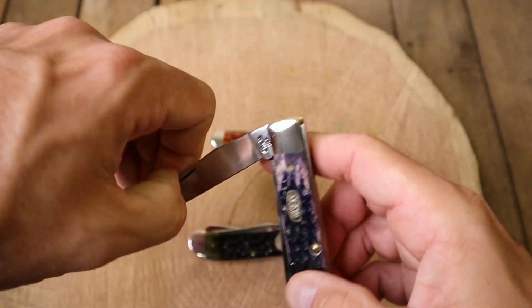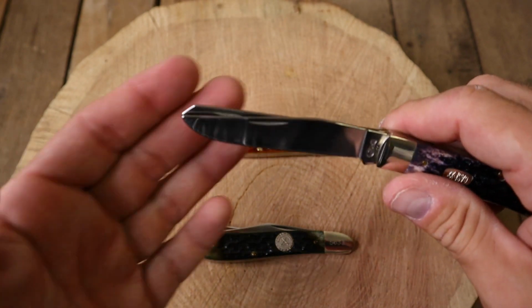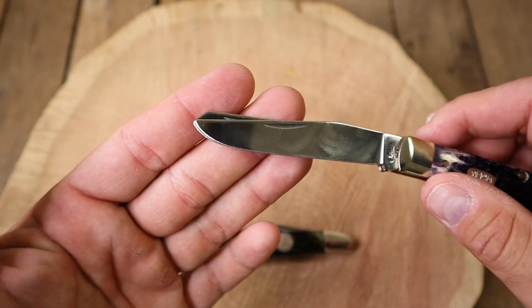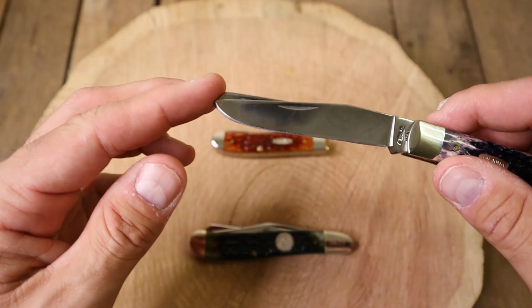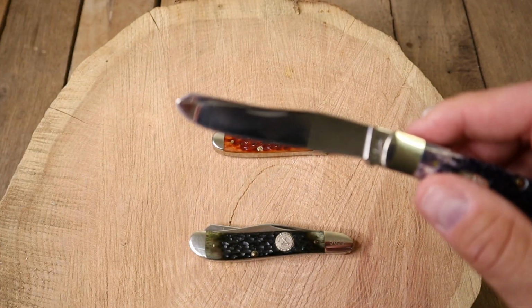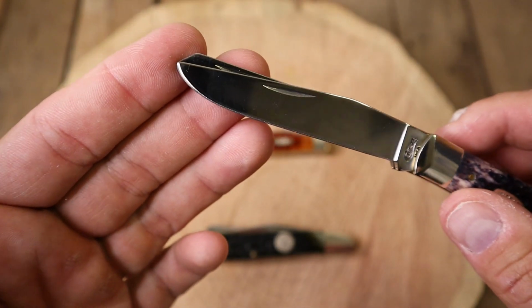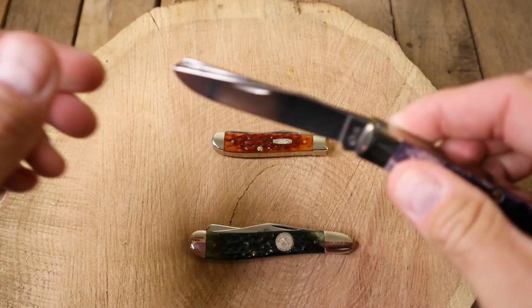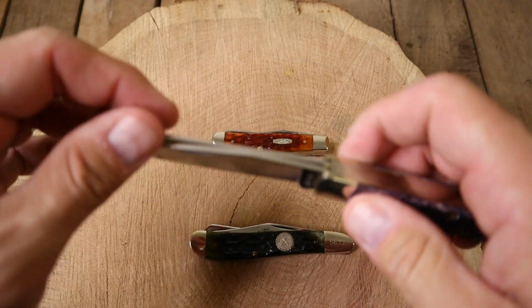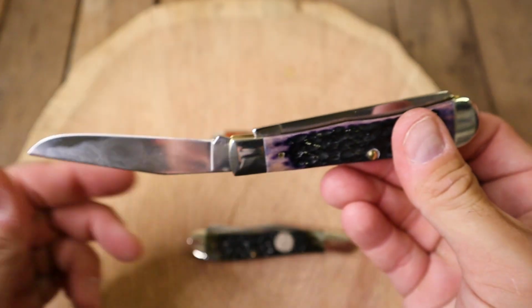Now let's look at the blades and see how well they do. Kind of match up, don't they? Same length on them. Doom Crew did a video on these, on the Spey, and how it matches right up with the clip, and my gosh, he wasn't wrong, was he? The thing is that Spey's got that back to it. Let's get these shut here without cutting myself wide open.